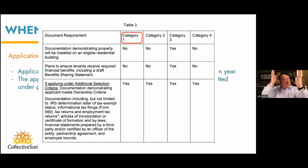If you look at this from a category perspective, documentation is going to be a little bit different. So I mentioned category 3 has to be an eligible affordable housing project. Well, if you're in category 3, you're going to have to demonstrate you're in one of those categories. For everybody else, non-issue. I didn't really get into category 3 and 4 too much, but be aware there's this benefit sharing statement. You're going to have that for your category 3. And then here we go again for additional selection criteria.